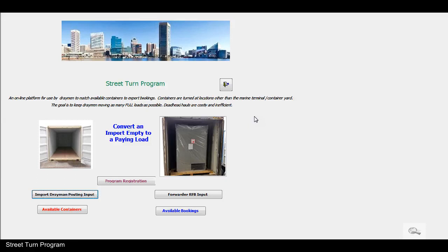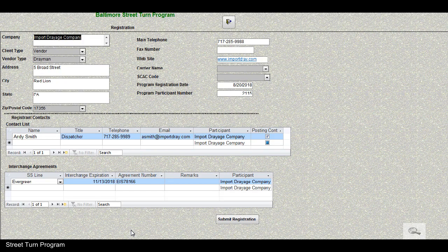Here's the home page of the online platform. Usually, draymen and freight forwarders would register. To get started, first open the program registration. Here's a drayman's pertinent information.